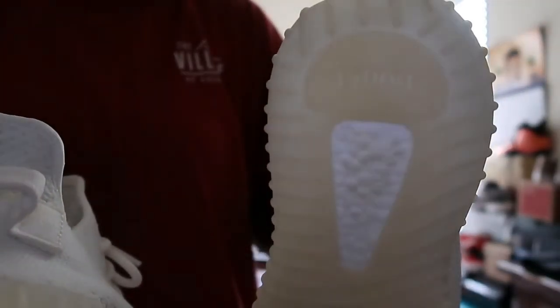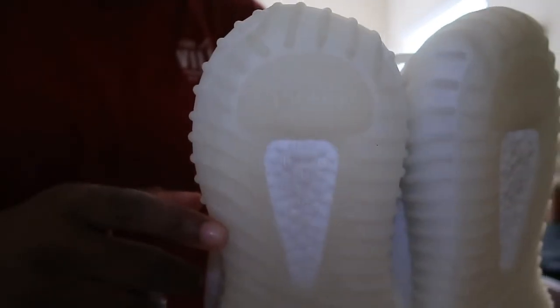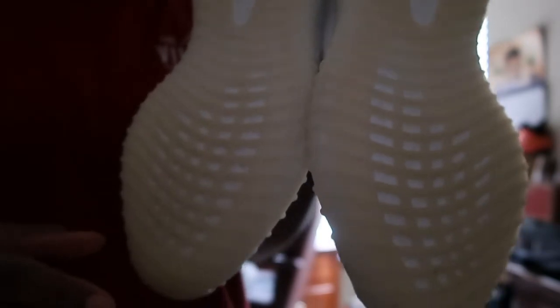Pull tab on the back. Boost on the bottom. Some more boost on the bottom. Yeah. Only worn one time until I put them on.